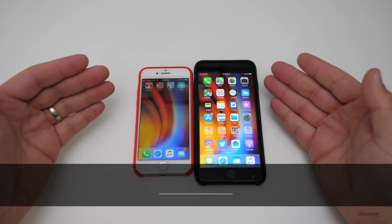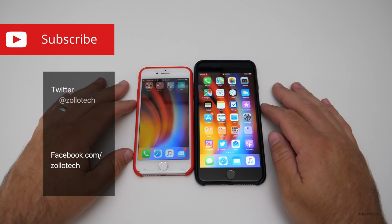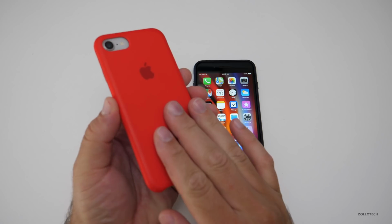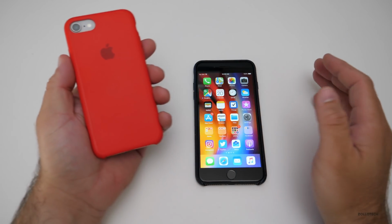The iPhone 8 and 8 Plus have been out for about a year, and I thought I'd do my follow-up review and talk about how they've held up and how they've worn. Now this one has been used with a screen protector and a case on the entire time. This one has not, so we'll talk about the differences in that.